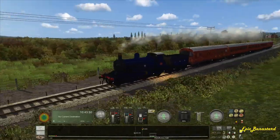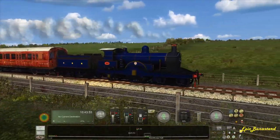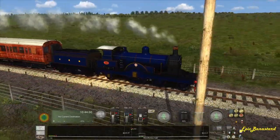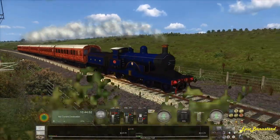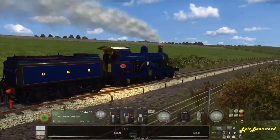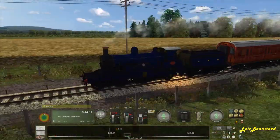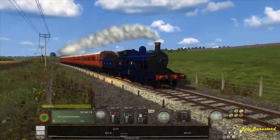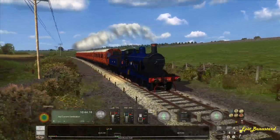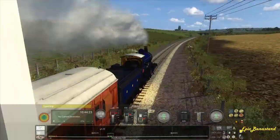How's she holding so far, then? I really actually like it. It's weird. I thought there would be more of a difference between oil and coal, but she's just handling the tree, to be honest. I really enjoy it. It's running smoothly, it's picking up speed quite easily. Yeah, I don't know what else to say. I really, really enjoy this thing.